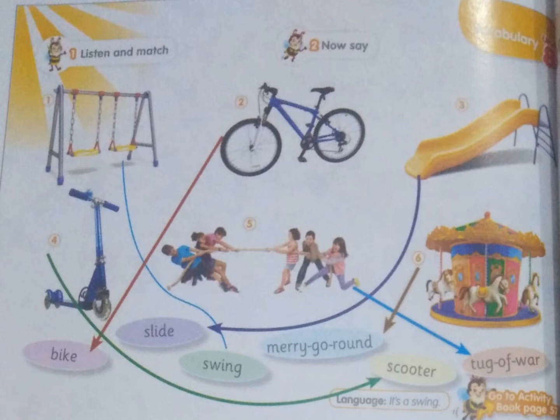Now, draw a matching line from swing to the word swing. Draw a matching line from picture 2 to bike. Draw a matching line from picture 3 to slide. Draw a matching line from picture 4 to scooter. Draw a matching line from picture 5 to tug of war. Draw a matching line from picture 6 to merry-go-round. Yeah, excellent!